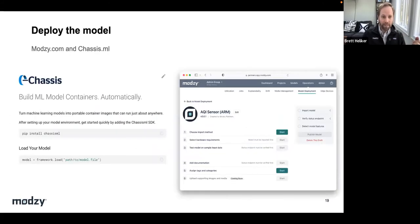So this really is where Modzy and some of our tooling comes into play. For the easiest deployment, I'm going to take that model, which at this point is just Python code and variables living in a Jupyter notebook, and I'm going to use Chassis to actually package that model up and then create a Docker container and then upload that Docker container to Modzy. This does take a few minutes to do, so I'm not going to do it live here, but we had a tech talk demonstrating this very thing, I don't know, a month ago or so.